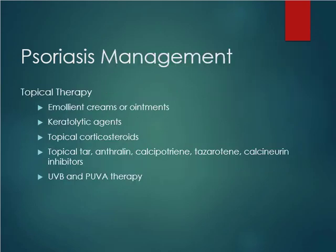Management includes emollient creams, keratolytic agents, topical corticosteroids, some topical tar, anthralin, other inhibitors, and then UV therapy. As with a lot of these skin conditions, the goal is to control the disease. You want to control and decrease the epidermal proliferation and the dermal inflammation with steroids and immunomodulatory agents. And on page 233, you can find different potencies of corticosteroids.